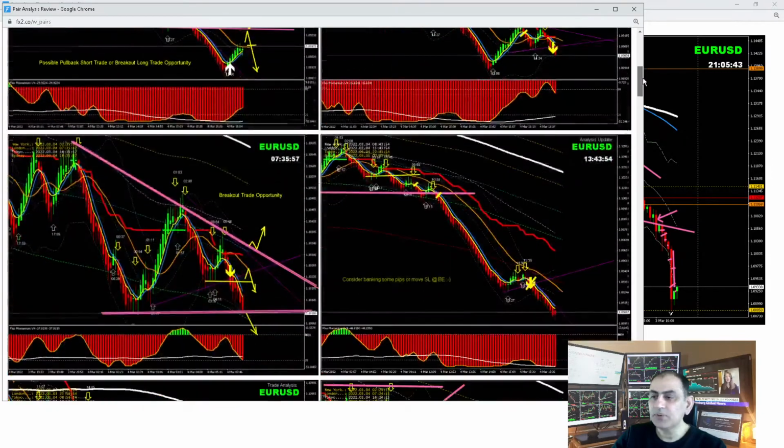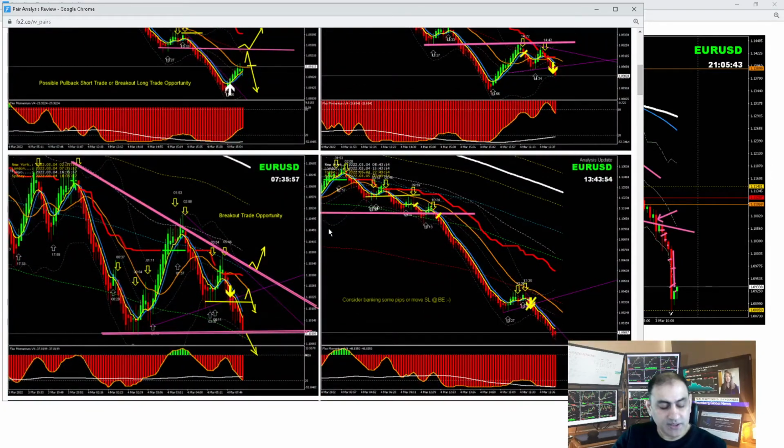If you look at this morning, as explained to my traders, we have a very strong bearish momentum, and the trend or bias was short. As explained to my traders, price broke this recent low, so expecting a pullback short and the possibility of a scaling trade, a continuation, another short trade here.